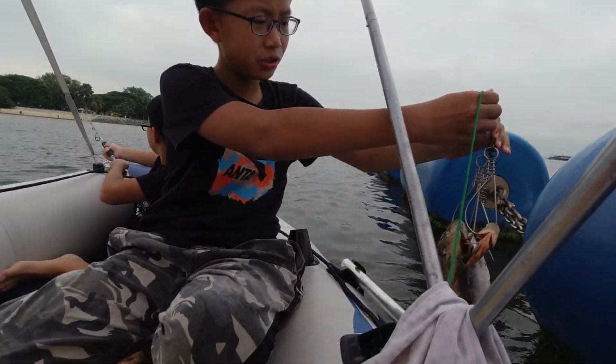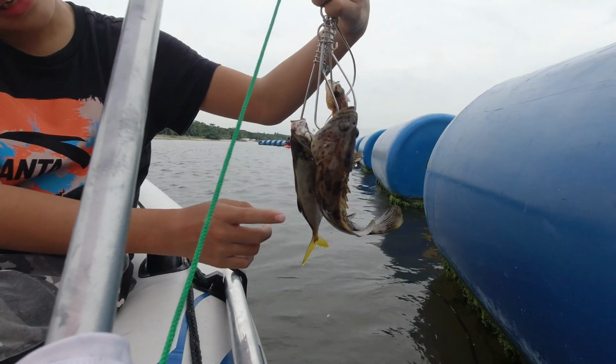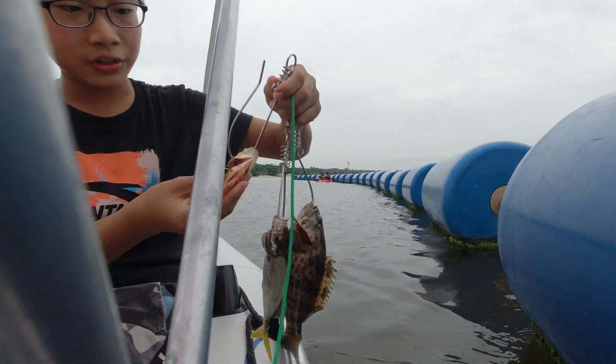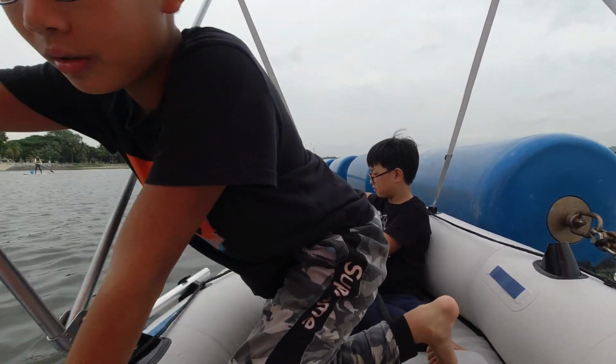Okay, so I think it's around 3 o'clock, 2:30. We should go back and do a catch and cook. So this is the sala and this is the grouper. Let's let go of this small fish. So we're packing up.